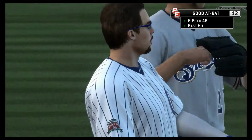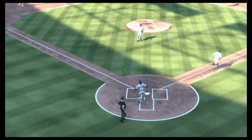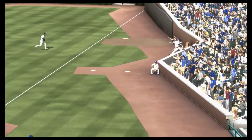Boy, and that play was just an absolute mess. I mean, if you want to see a manager lose his mind, try letting a guy score from first on an error. And that's an absolute gift of a run there.